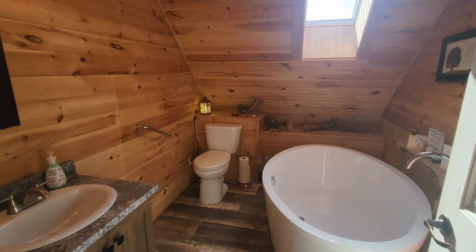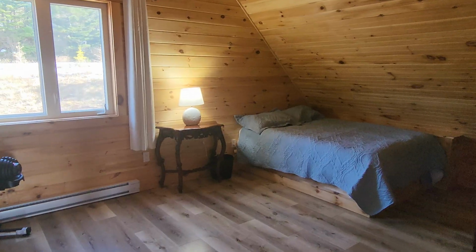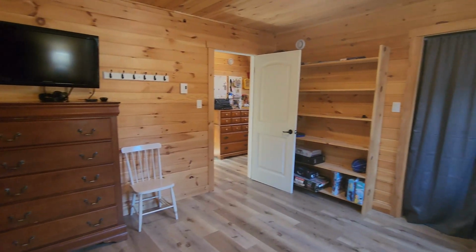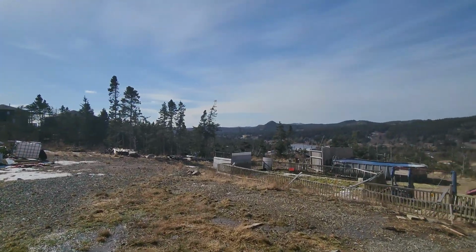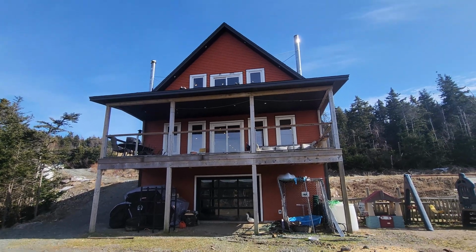This is what you've been looking for, a home with space to grow, breathe, and create. Maybe you've always dreamed of a small hobby farm where you can plant a vegetable garden, raise chickens, or even start beekeeping. Here, it's all possible. The land is yours to shape.